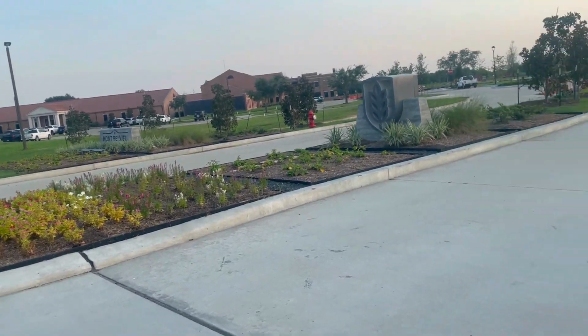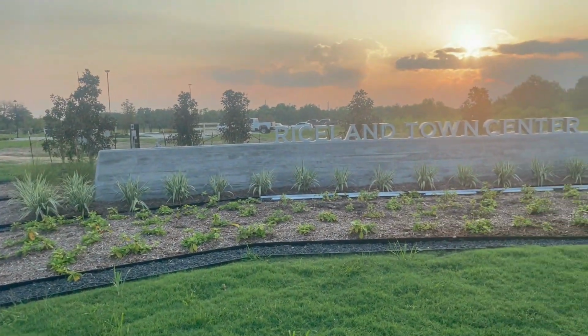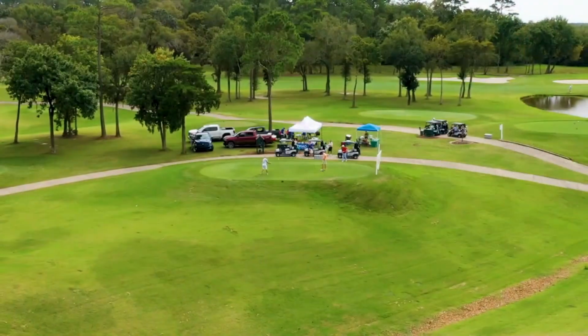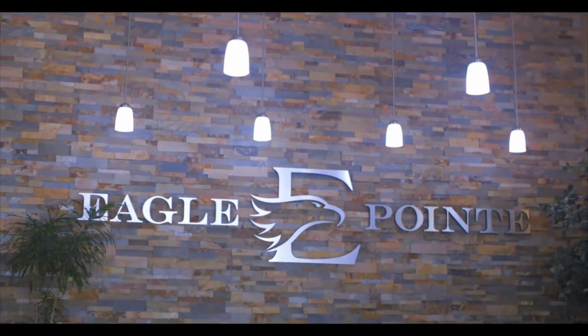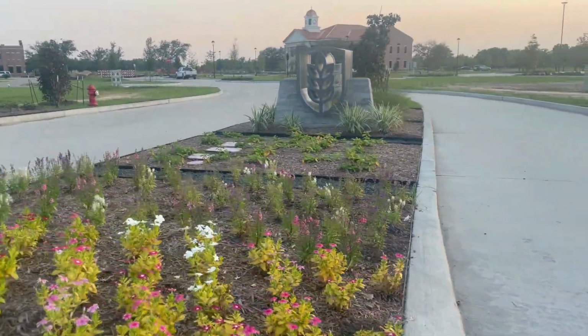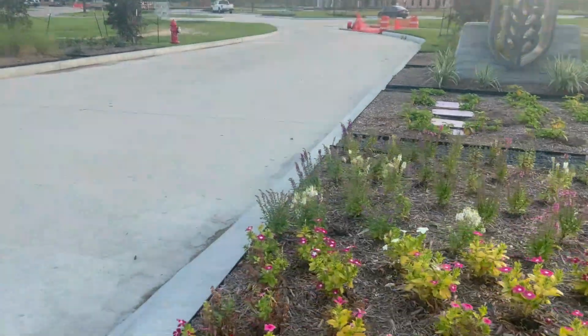They're going to have trails all through there. They're right there next to the Eagle Point golf course. So it's right next to that, and yeah, we're just looking forward to seeing everything that this community has to offer. There's going to be restaurants coming there, and more shopping centers coming there in the future, so stay tuned to that.